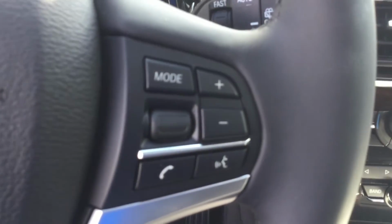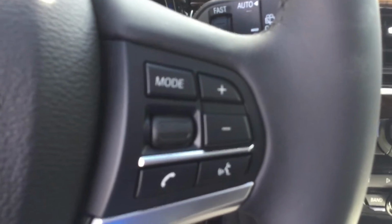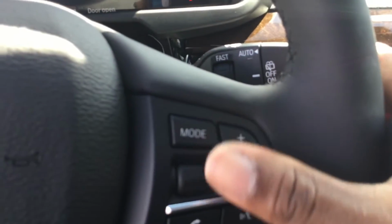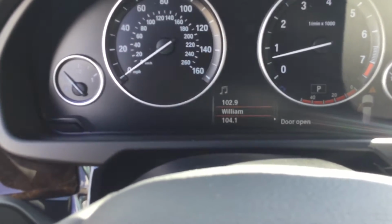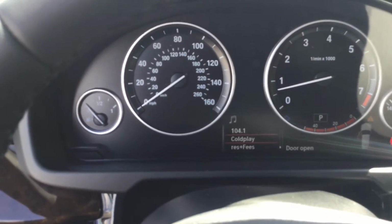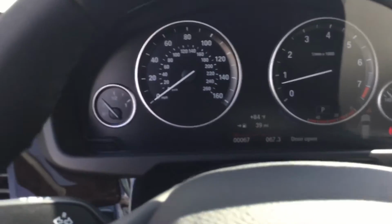On the right side here, you have your mode button, which is going to switch between the media devices. You have your volume control, and then you have your roller there that's actually going to control the instrument cluster. So if you look here in the center, you can scroll through your stations, and if you had a phone connected to the vehicle, once you hit the phone button and then scroll, you can bring up your call history. And then you have your voice command button. So voice command is also standard as well on the X5.